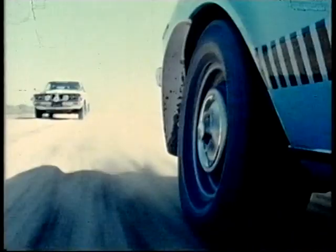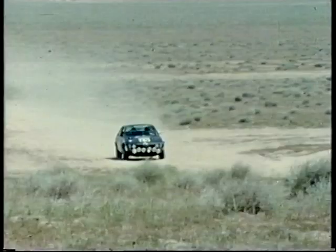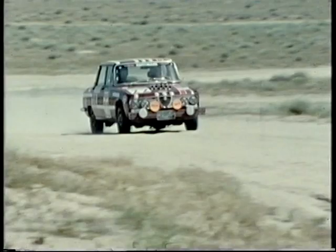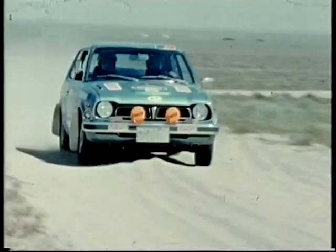The competing cars are varied, but generally show an increase in preparation as a result of experience gained in the previous 3 years. While many crews have travelled from other Arab countries, the majority are from Kuwait itself, in some cases competing in their first event.